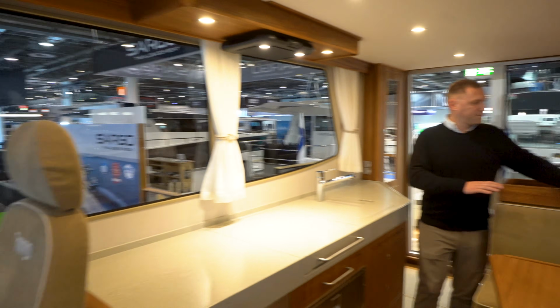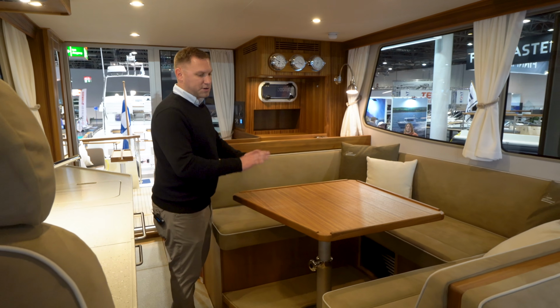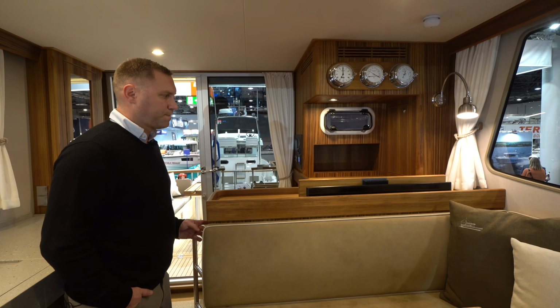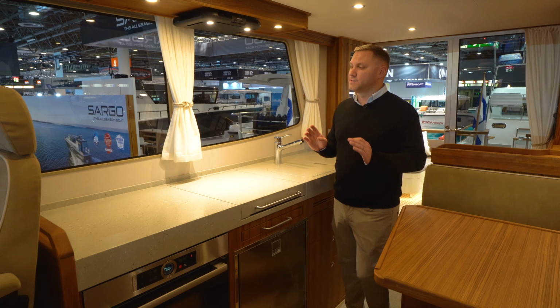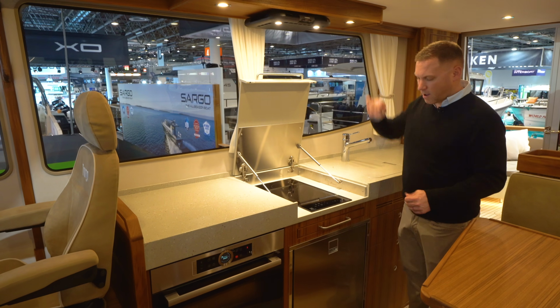We've got a big U-shaped settee here to port. This center dining table drops down to form a berth up here if you wish. We've got a flat screen TV on a lift that comes up. Really impressed with the galley here on the 41. We've got all electric appliances. We've got a 2-burner Electrolux stove with the vent fan up above.